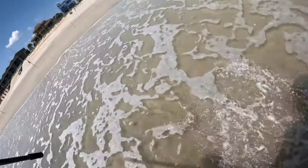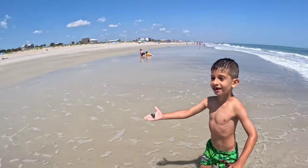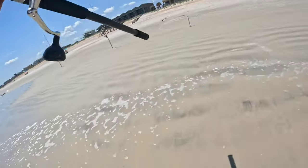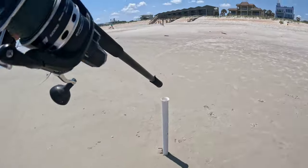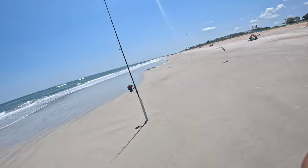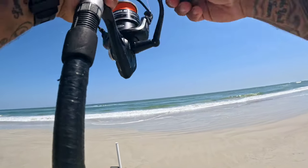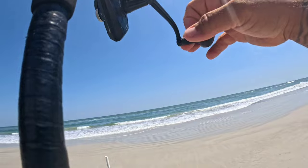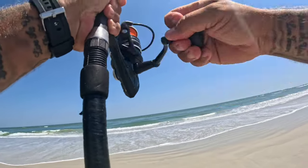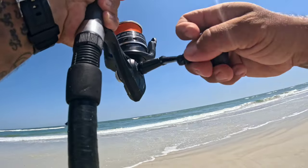Wow, what is that? It looks like a dolphin. Oh my goodness. Is it? A gray white? We got a fish out. Oh man, outside rod. Let's go, let's go, let's go. What we got? Line went slack. Oh. All right, still on there. We got him. We got him, y'all.